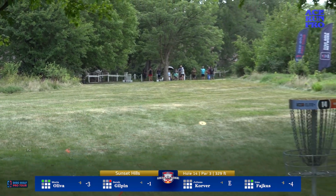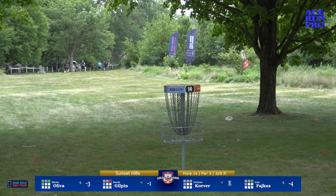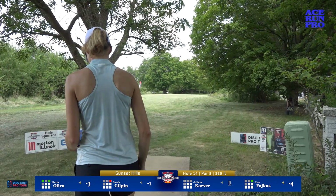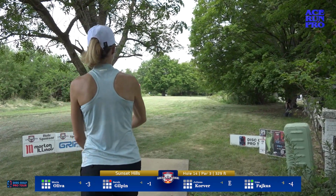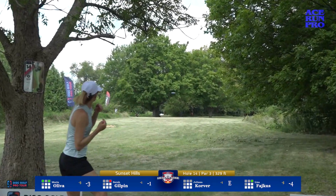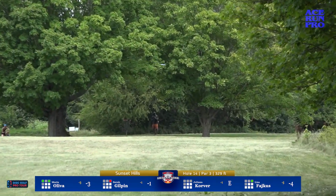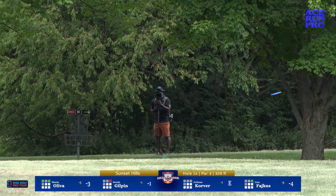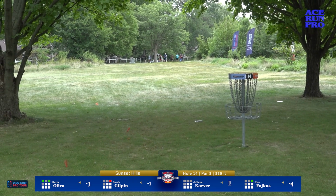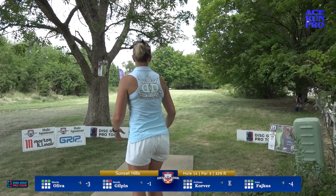I like the shape on this one for Lisa. Beautiful, pushing fairly deep into the circle. Juliana with her turn. She goes right at it, doing exactly what turns do. CTP for now. Well executed shot. 17 feet.